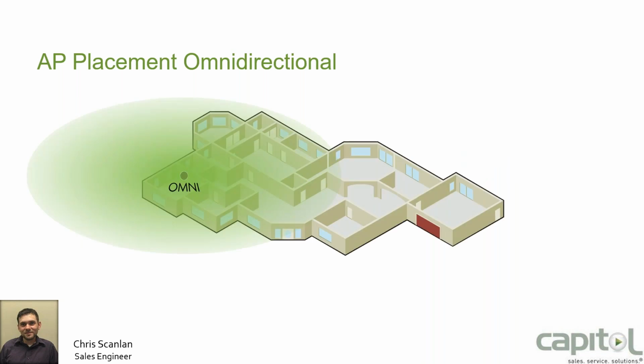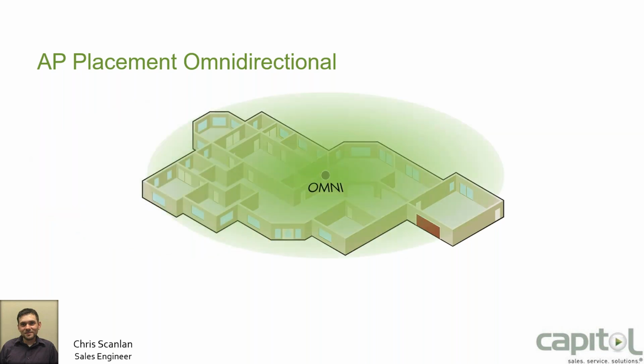Now let's talk about access point placement. Most access points, indoor access points, are omnidirectional, meaning they're going to give even coverage throughout in all directions. So when you're looking at access point placement for this house, we're not going to put it in the office in the corner because it only covers half the house. If we put it in the center, it's going to cover the whole house, but you may still want to see how it's just barely covering the edges. And in a place like this, I would probably put in two access points, one on either side, to cover the whole house more evenly.